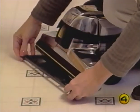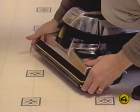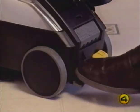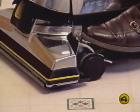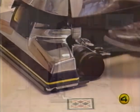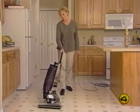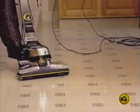Attach the hard floor pad and plug the Kirby in. Make sure tech drive is in neutral and turn the Kirby on. Lower the power nozzle until the brushes contact the floor, and you're ready to clean any hard surface floor. Heavily soiled floors may need additional cleaning, such as damp mopping.